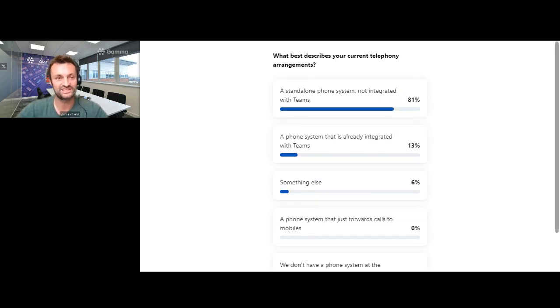Yeah, okay. So that's as I was expecting, actually. So the vast majority of you have a standalone telephone system that isn't part of Teams. It might well be VoIP already, so it might already work over the internet. I think the days of fixed telephone systems are over, but what we find mostly in the sector is that you've got a VoIP phone system, might be presented via a little app on your laptop that's separate to Teams, or might even still be a desk phone.